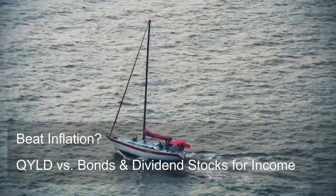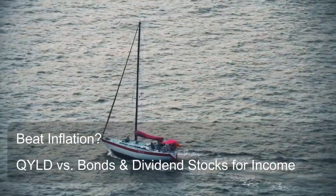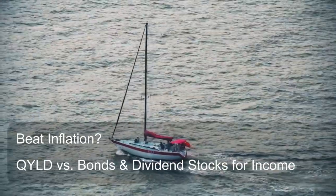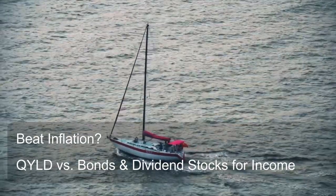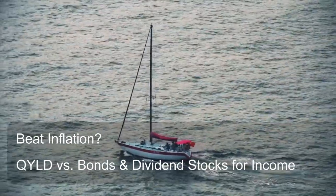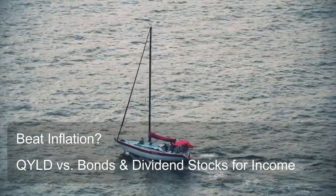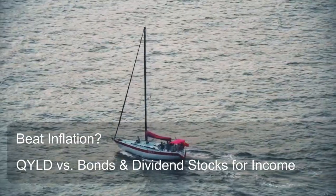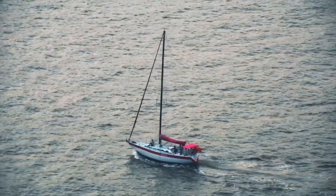Ultimately, the best choice depends on your needs. 1. If income is your primary goal, and you can tolerate higher volatility, QYLD could be an option. 2. If you prioritize capital appreciation alongside income and lower volatility, dividend stocks or bonds might be better.